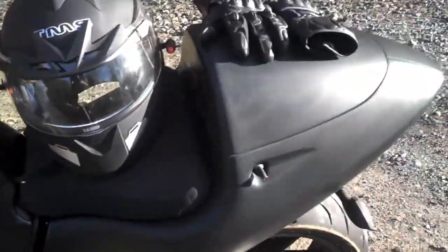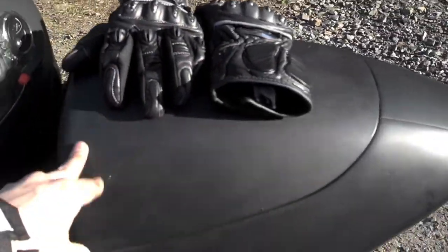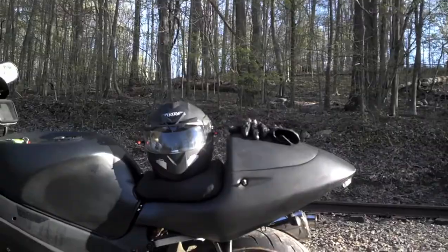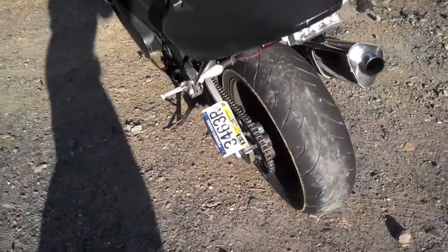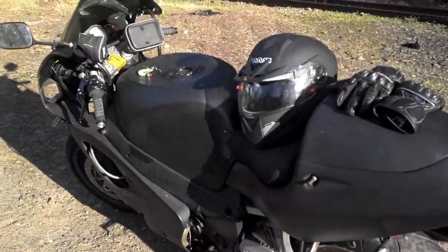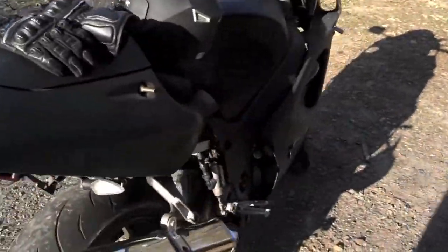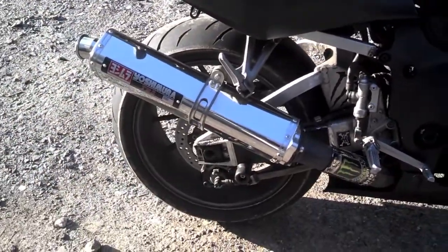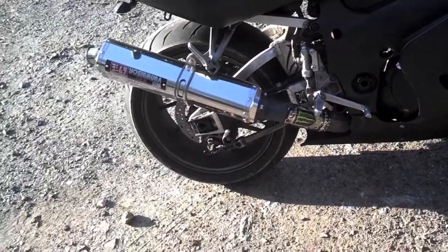It came out well. In addition to lowering the tank, I also lowered the seat cowl, so it's a lot more pinched, and it makes it look a lot more like a Hayabusa and a lot more modern. There's gold chain and some gold accents here and there, and there's also red accents here and there. But it surprisingly doesn't clash with the green Monster logos. I was actually thinking about switching the Monster logos out for maybe Red Bull or something.